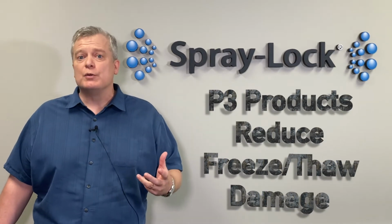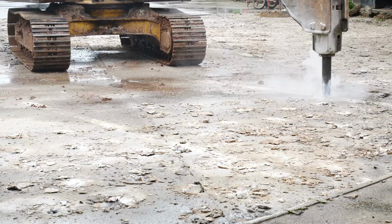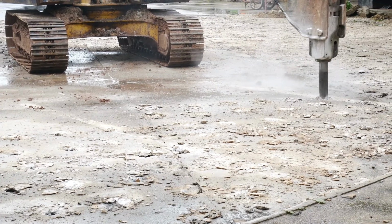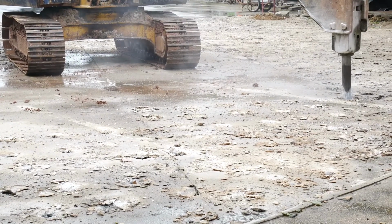It can also reduce the effects of freezing and thawing. Those damaging mechanisms are causing our concrete in our cities to last way less longer than it should be lasting.